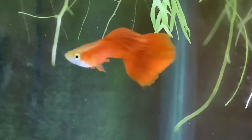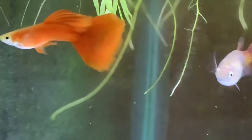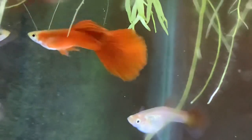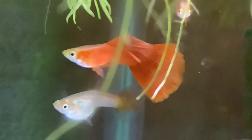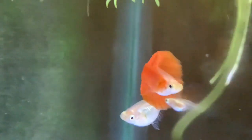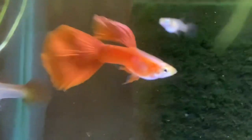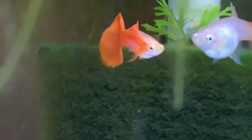I like his dorsal. I like the color, of course. But I'm not really liking how the tail's developing. It's not a delta tail. So he's going to come out of the tank today, and I'm just going to use him in a couple of crosses. That's kind of the best way to do it, because it's too nice of a fish to get rid of, and I really don't want to sell culls to people if I can avoid it. But I'm just not happy with how that tail's coming out. All right, I'll add some more stuff.